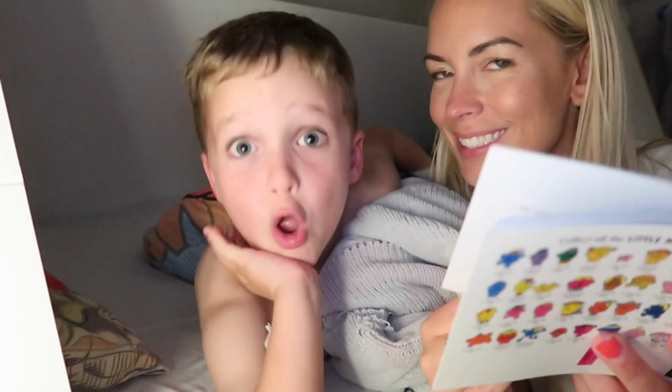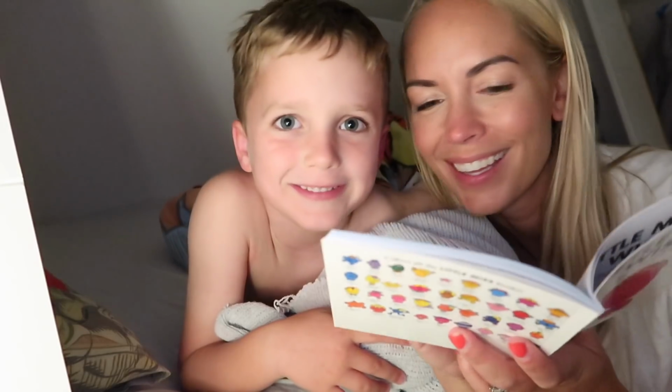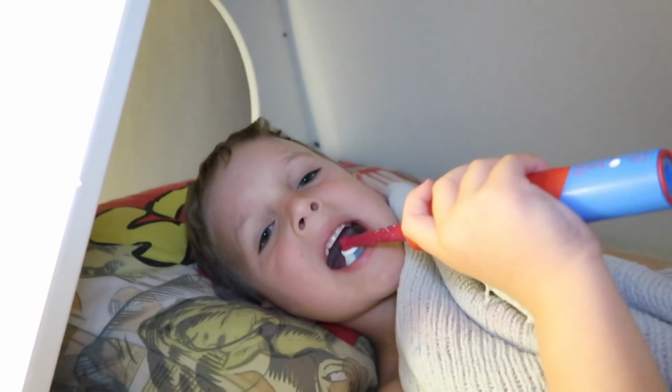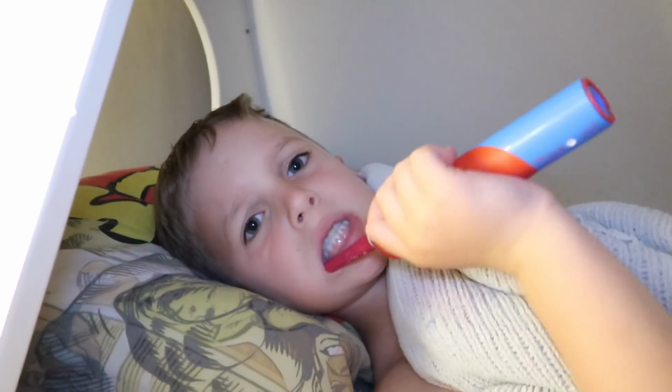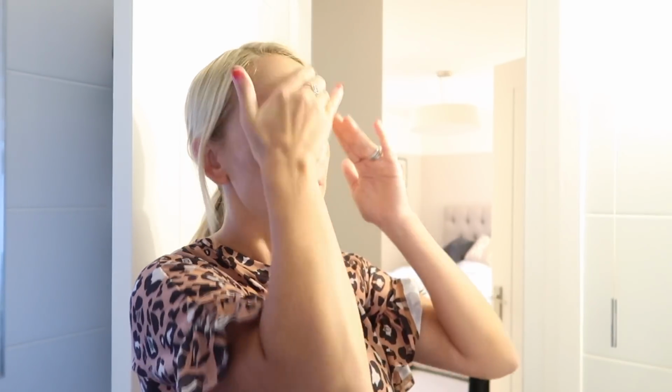After we've read the books, then I'm going to brush Caleb's teeth, and then what I normally do is ask him to give them a brush, see if I've missed anywhere. So he'll do that, and once he's in bed, I'm quickly going to go wash my face. I'm actually using a Tropics range at the moment that my friend Jess AV sells, so I wanted to support her business and give all of this skincare a try. So I'm washing with that, toning as well, and moisturizing because now I'm off out to have a spray tan.